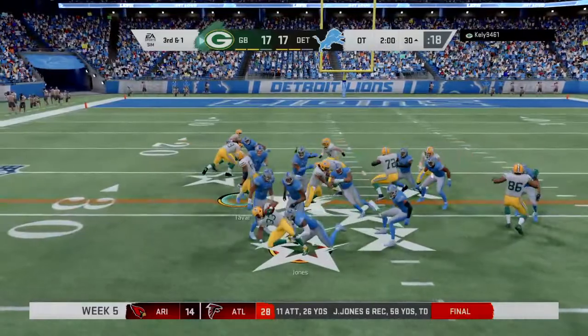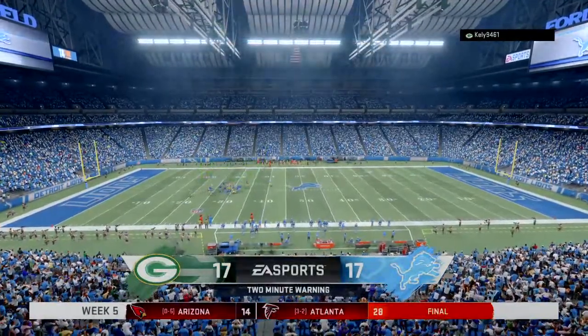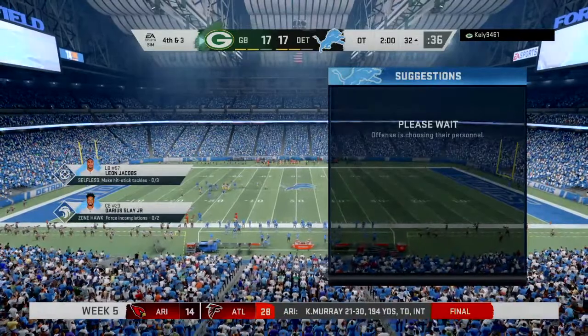They'll try and run for it with Jones. He's not going to get there. That won't even be close. It was blown up in the backfield.